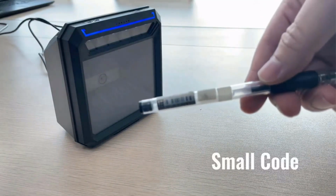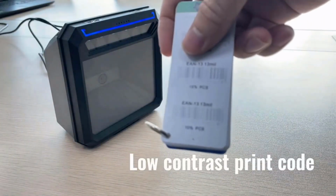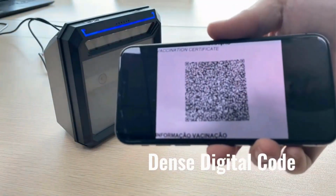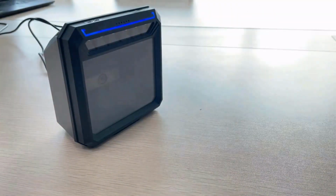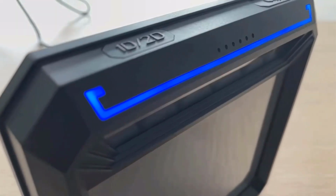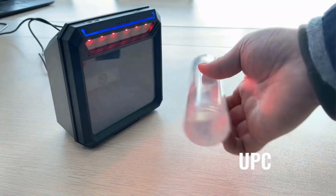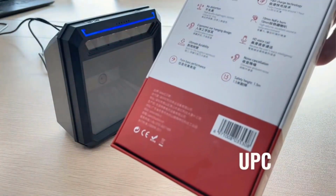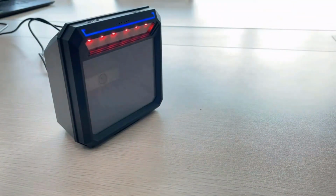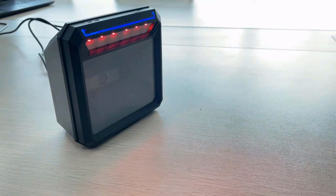This black device from HandScan, originating from mainland China, is certified with RoHS and offers multiple interface options including USB, RS-232, and USB and RS-232. Weighing 380 grams, the MP7000 has compact dimensions and operates at 5VDC. Designed for efficiency, this barcode scanner is a hands-free, omnidirectional desktop solution ideal for a range of applications.